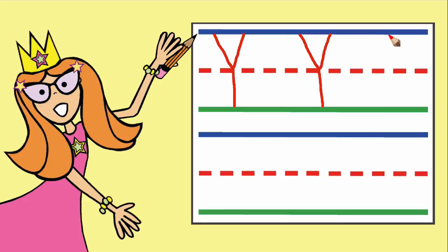Say it with me. Capital Y. Down the little slide. Down the little ladder. Down the little pole. Capital Y. That was perfect. Friends, why don't you skywrite with me as I continue writing the letter on the lines? Say it with me. Capital Y. Down the little slide. Down the little ladder. Down the little pole. Capital Y. Awesome. Let's do another.